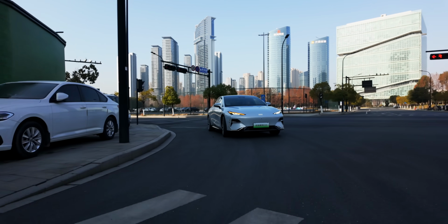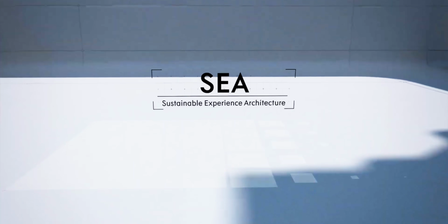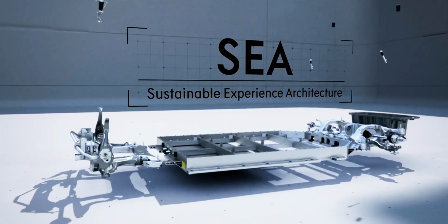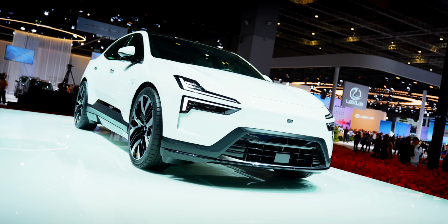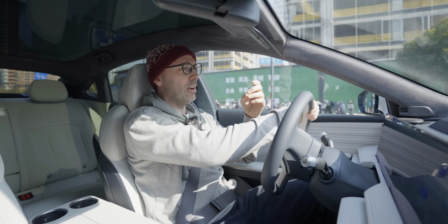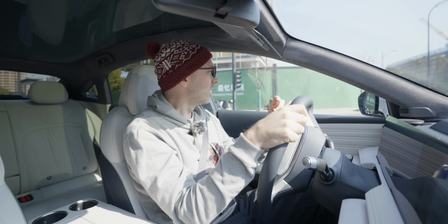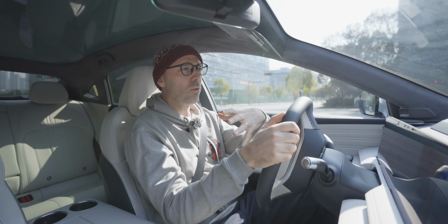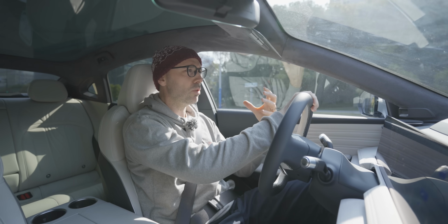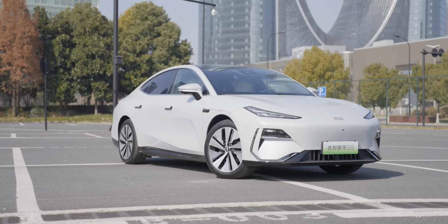So it's important to note that this car is based on the SEA architecture. That is the same one which sits under the Zeekr 001 and the new Polestar 4. So it's a very well-used chassis architecture. And I think that's a very big positive for this car because it means you get all of the benefits of those cars, but for a much more affordable price. And you can really feel those benefits.